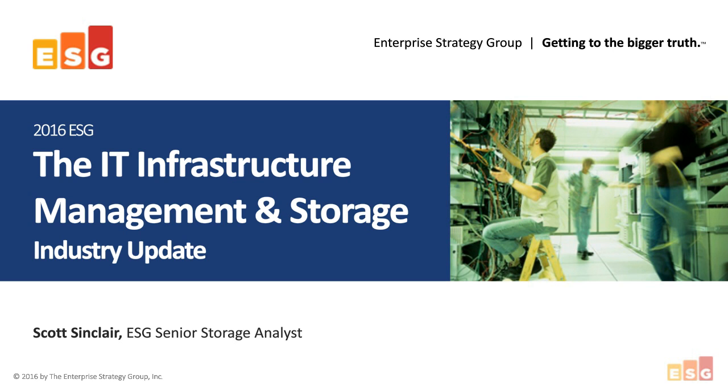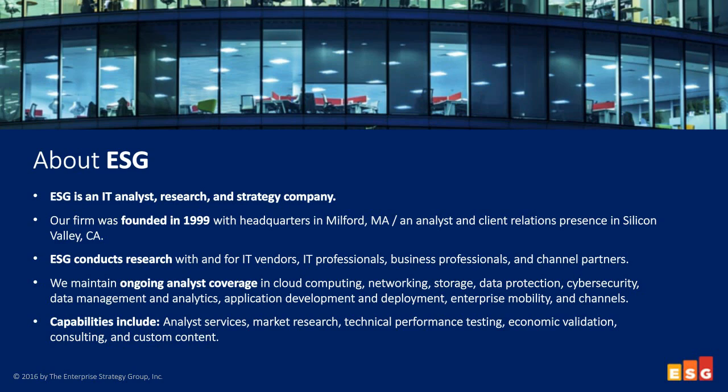And first, before we begin, I'd like to talk a little bit about ESG. So, as Kristen mentioned, ESG stands for Enterprise Strategy Group. We are an IT analyst firm covering a wide variety of technology segments, including both storage and management. And we have a heavy focus on both research and strategy. So we work with a lot of the IT vendors in the space, helping them build out product strategies, helping them better interact with folks like yourself.